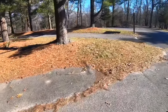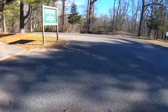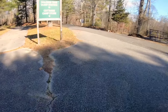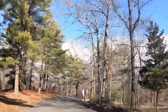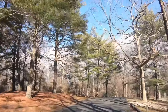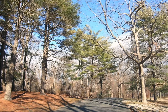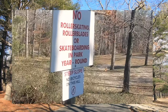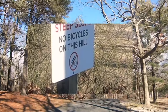Right. Let's take a ride through the tent section. From this place over here, because there is a crazy hill that when I was a kid, I might have been 11 or 12 years old, I had a very bad accident here. The sign right here says it all. I'll try to get a picture of that. Steep slope, no bicycles on this hill. They put that sign there because of me.